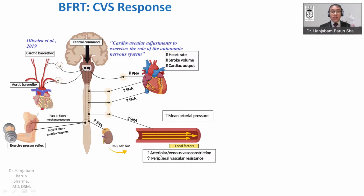Because of that, there may be arterial as well as venous vasoconstriction, and because of that, TPR, that is total peripheral resistance, or increased peripheral vascular resistance will happen, which will ultimately lead to a rise in systolic blood pressure, because systolic blood pressure is directly dependent upon cardiac output. Cardiac output is the major determinant of systolic blood pressure, whereas total peripheral resistance is the determinant for diastolic blood pressure. So diastolic blood pressure as well as systolic blood pressure will rise, and because of that, the mean arterial pressure will also rise.